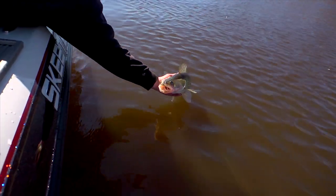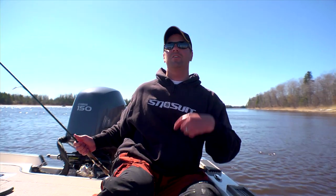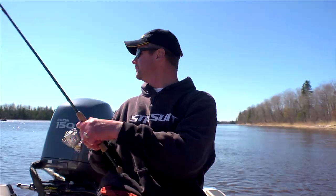It's almost like she's been in a trance. I don't know what it is, but try it. It works really, really well. You try to grab that same fish from behind the gill covers, they just go nuts. But that belly lift, must be something comforting about it.